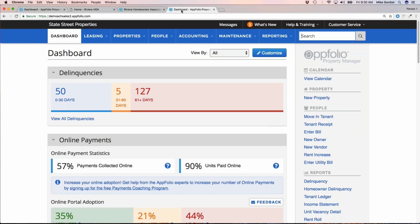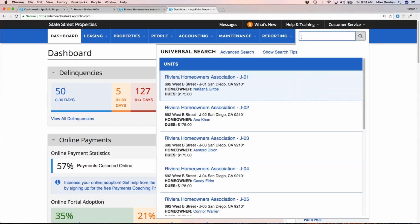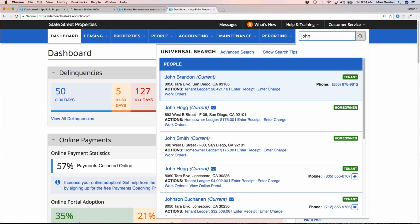Now, this is our first look at AppFolio internally, and this is how it's going to look for you guys. Quick lay of the land. Across the top, you've got your tabs, and over on the right, you've got your tasks. But the fastest way to get to anything is going to be with this universal search. As soon as you start to type in something, it's going to start pulling up information. The more that you type, the more it's going to narrow down your results and show you the information for any homeowners or tenants or whatever you're storing in the system.